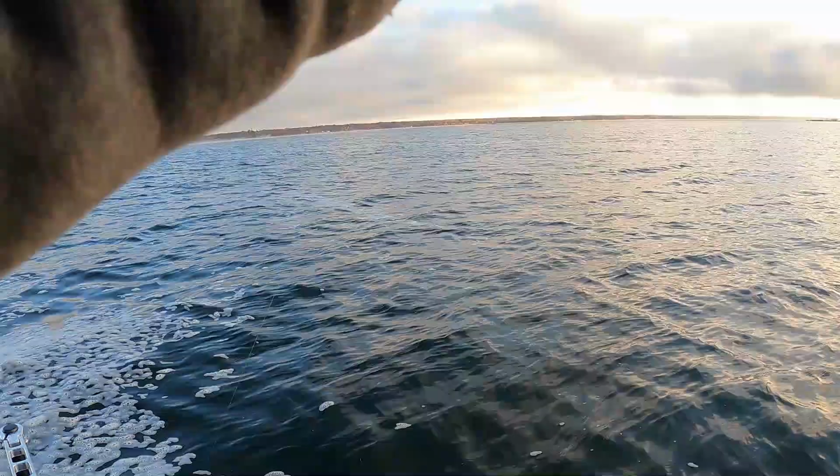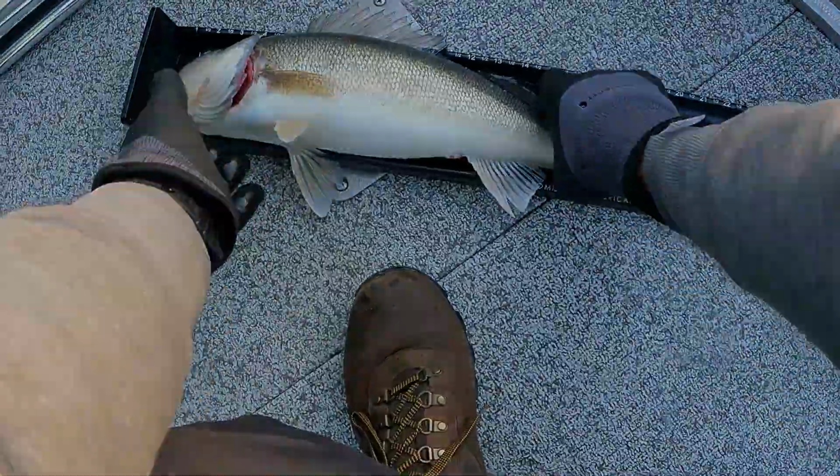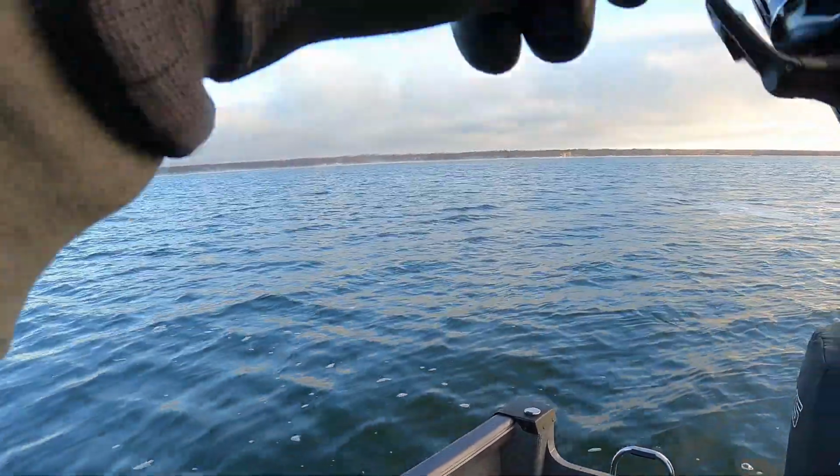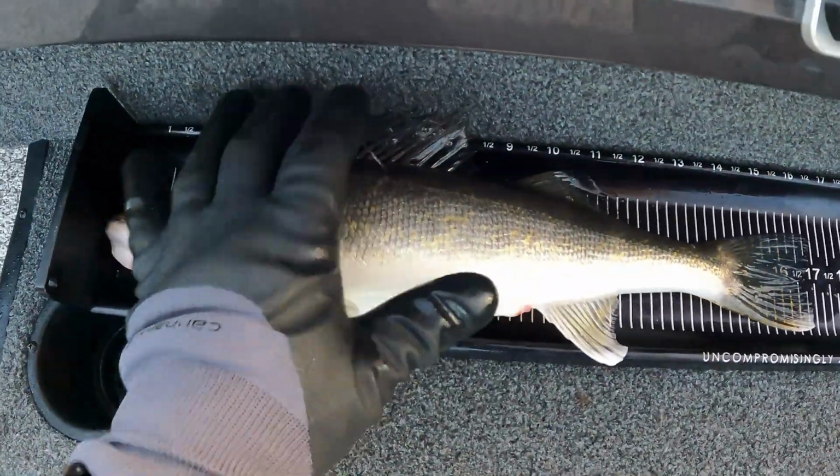All right, first bite of the day. Look at that guy. Whoo! He's about 21 and a half. There we go. Yep, another one. With the tail pinched, I'll say 17.